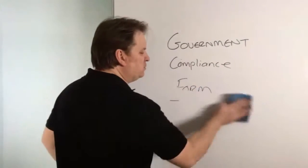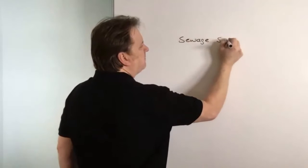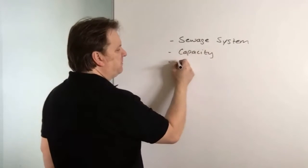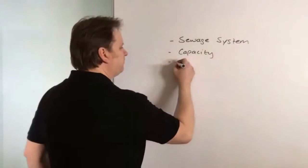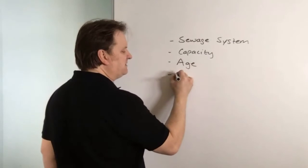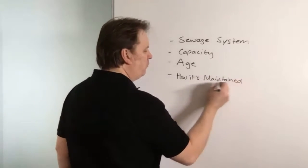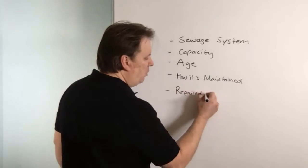And the form, you can find it on UK building regs. This form is basically like a template. You've got to download this template or print it off, and on the template you've got to tell them what sewage system you've got. You've got to tell them the capacity of it. You've got to tell them how old it is. You've also got to say how you maintain it. You've also got to state if it's ever been repaired or altered.